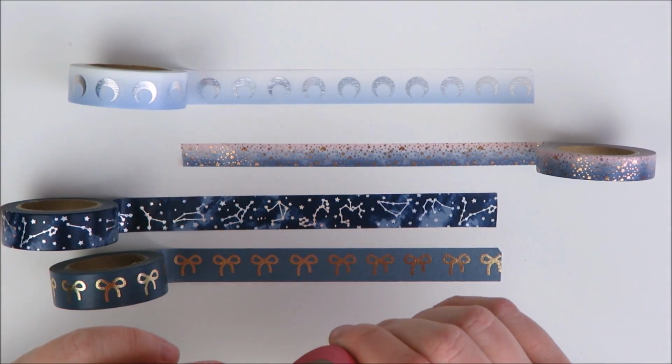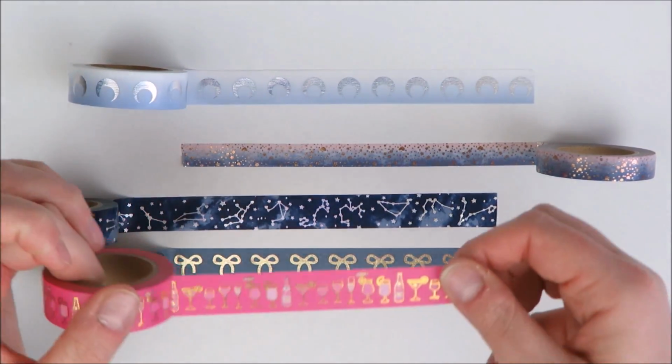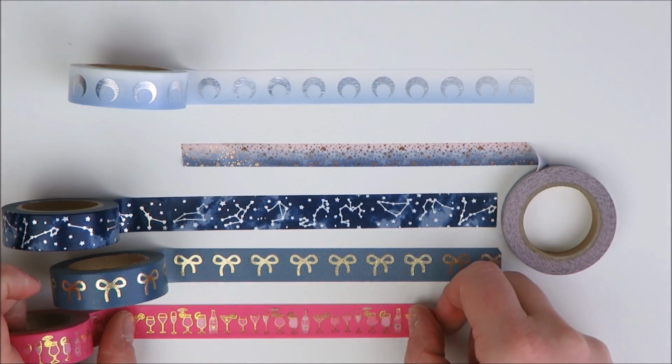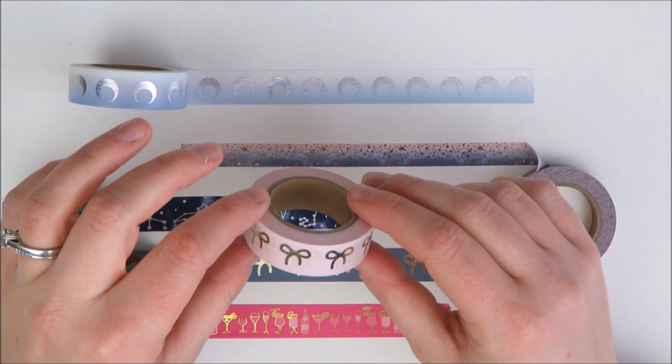Cannot find the edge on this. Playing around a little bit more with my traveler's notebook, I want to get a little bit more creative and start bringing in these washi since I do have them. But how pretty is that? That's so fun.